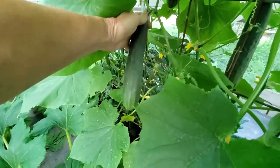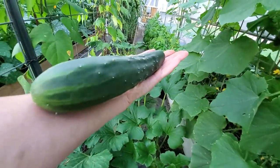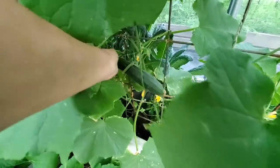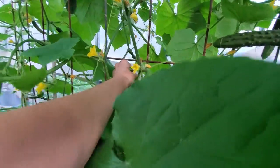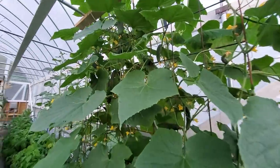So I'm going to take some of these. Man, that's a big cucumber. Look at that. I mean, look at it on my arm. That's crazy. Look at here. All wrapped up in there. We're gonna pick these and see just how many there are that have gotten really huge. I could make pickles or relish out of these. I'm gonna have enough. That's just crazy. It don't take many of these.